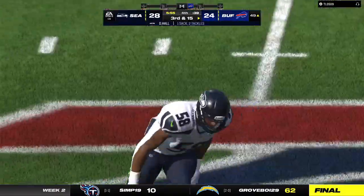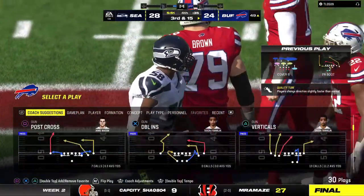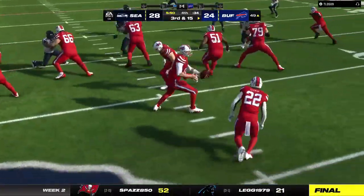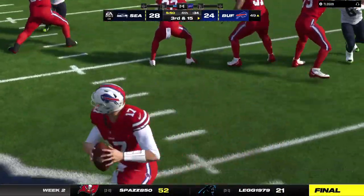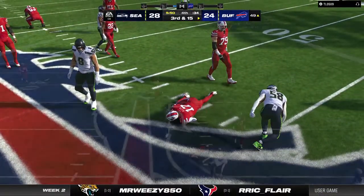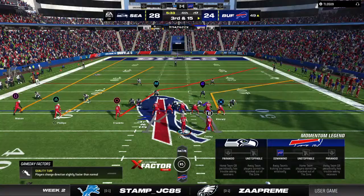Oh, Allen cannot get away, and down he goes. Derek Hall in there that time to get him to the turf. Yeah, some real defensive resistance there, saying not so fast to a good drive. They had marched to the end zone the last time out. So after the sack, Allen and the Bills with work to do on 3rd and long.